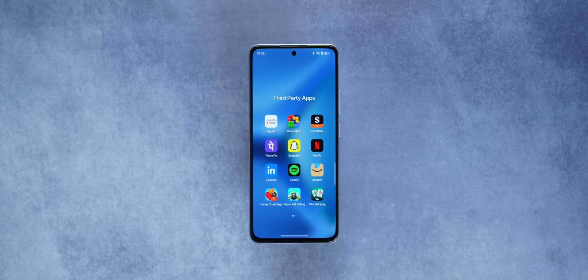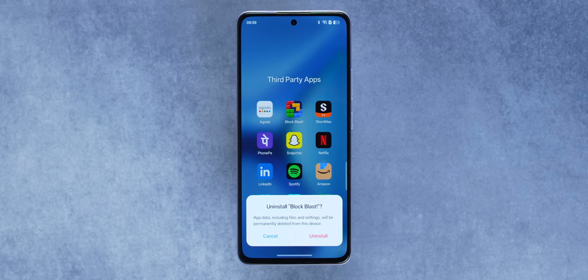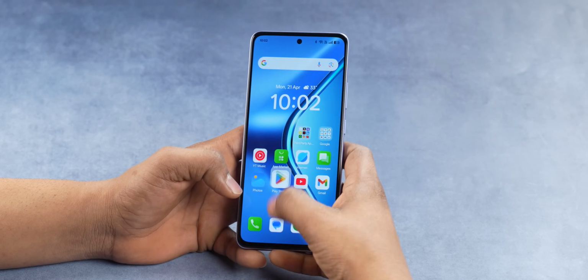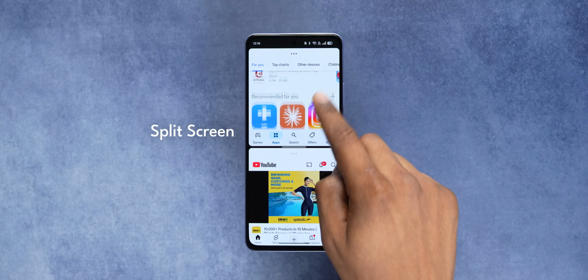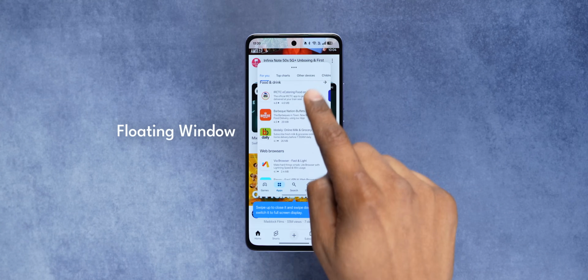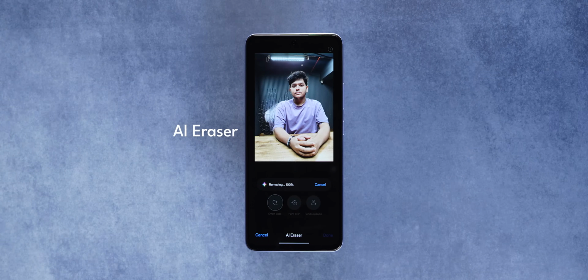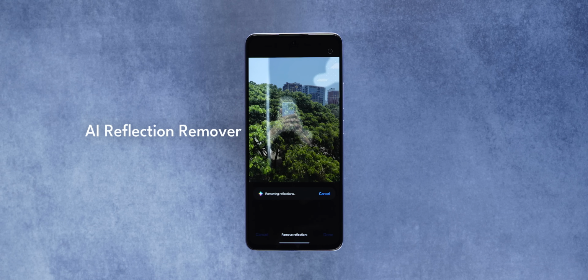But there's one thing that I must definitely mention, that there are a lot of pre-installed third-party apps that you get with the phone. Some could be useful, some could be not, but all of them are uninstallable, which is good. Now, like I said, the animations are fluid, they're fast, they're actually kind of fantastic. Plus, you also get a lot of basic features like your split screen, your floating window, your app hiding, and more. And in the Photos app, you get AI features like AI Eraser, AI Unblur, AI Clarity Enhancer, and my favorite, AI Reflection Remover.